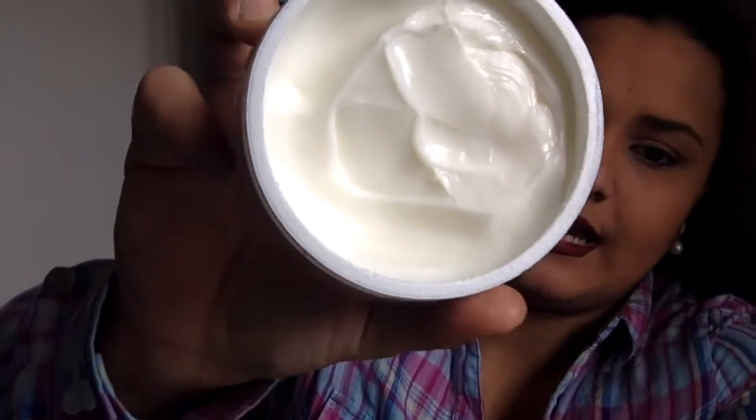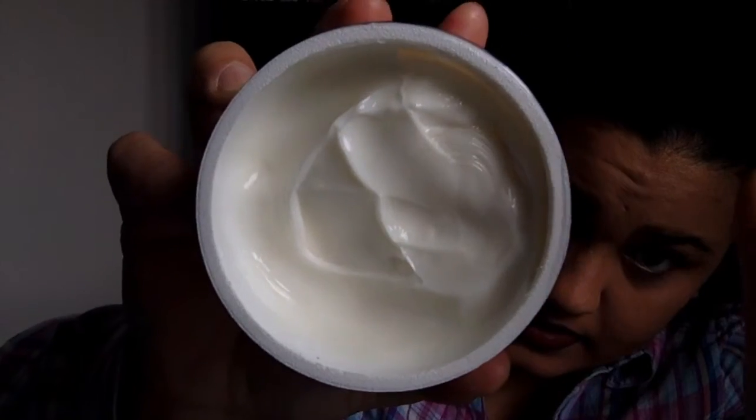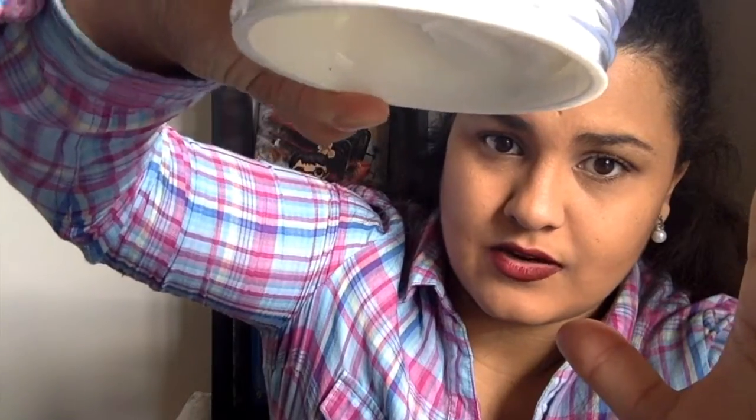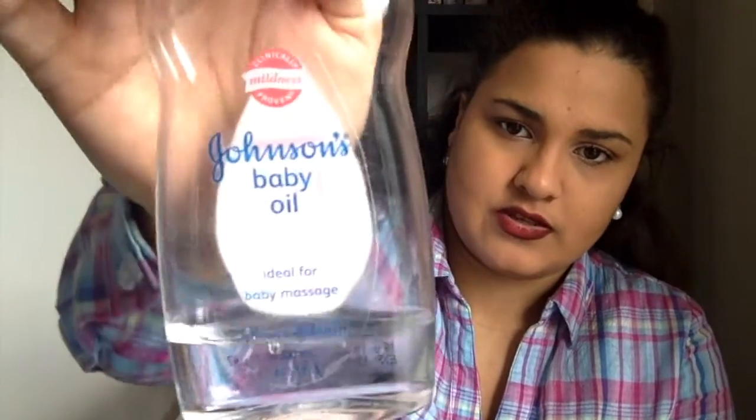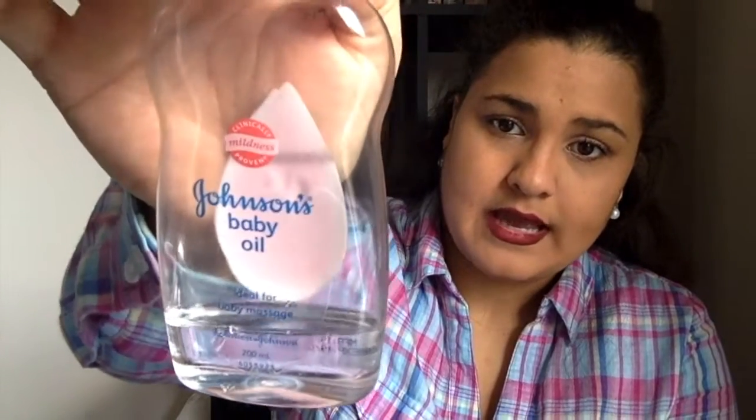Oh, this one is just one of my favorites. You see, again, it's very thick and I can put it over and it's not going to drop. So it's pretty cool. I love it, love it, love it. It smells amazing. And on top of the cream, I've been putting baby oil. This is just the Johnson's baby oil. I will be looking for something more natural afterwards, but I won't be buying cream because I have a lot of creams at home.